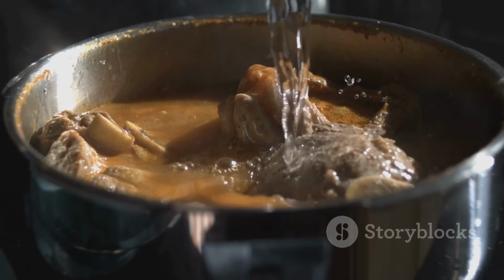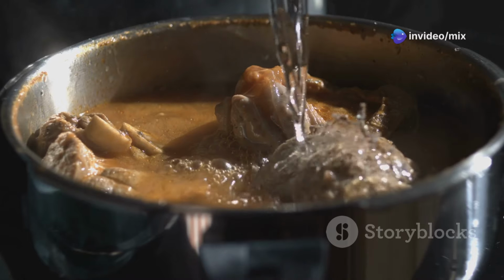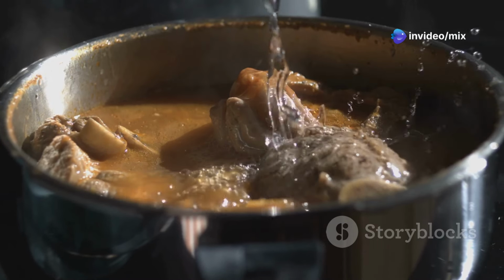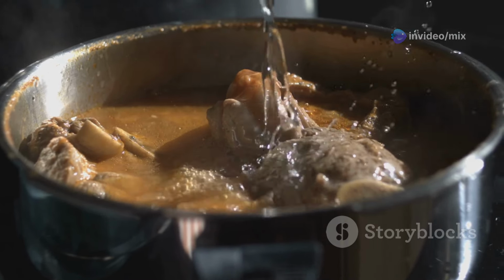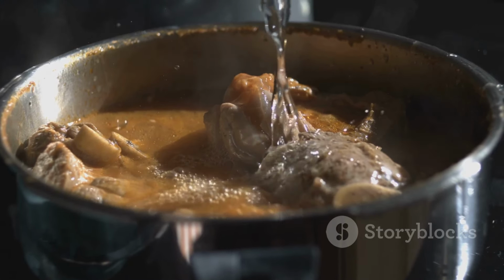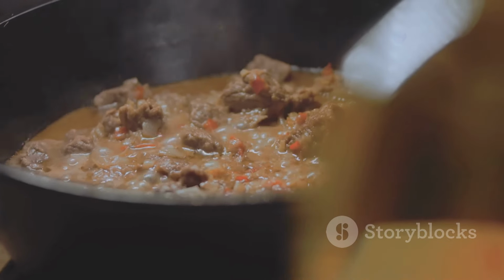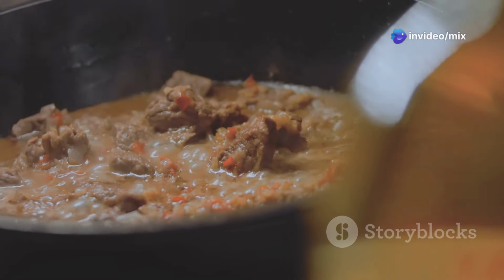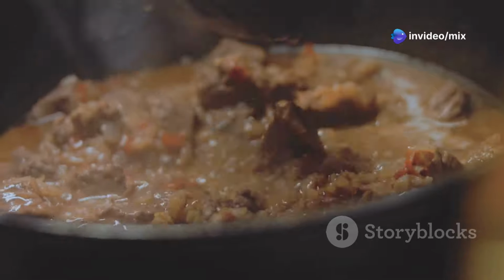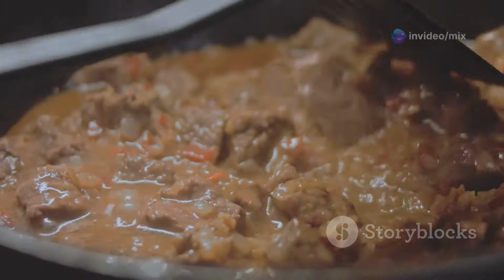The liquid is essential for creating the stew's rich, flavorful broth. Beef broth adds an extra layer of flavor, but you can also use water if you prefer. Pour enough liquid to cover the meat and vegetables, then bring the stew to a simmer. Let it simmer for an hour or two until the meat is falling apart. The key to a great machanka is low and slow cooking. Let the stew simmer gently on the stove.